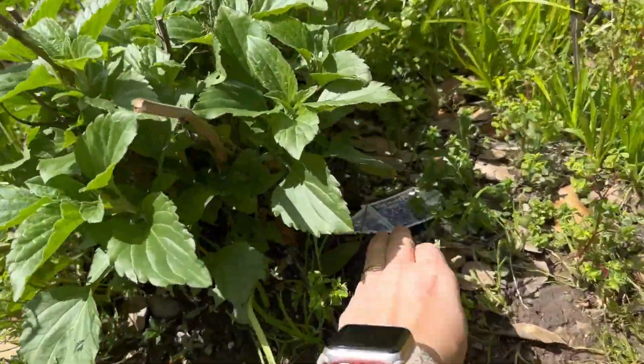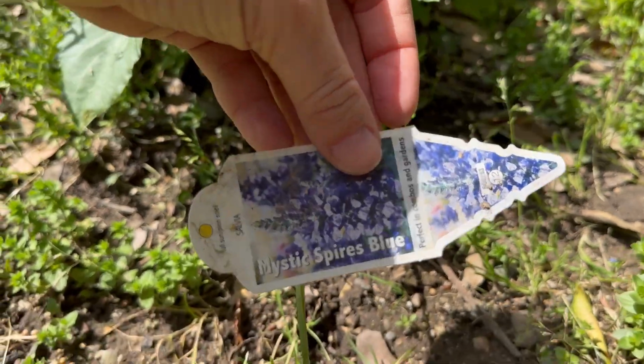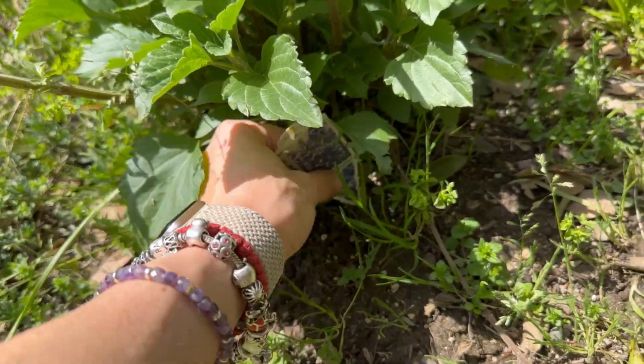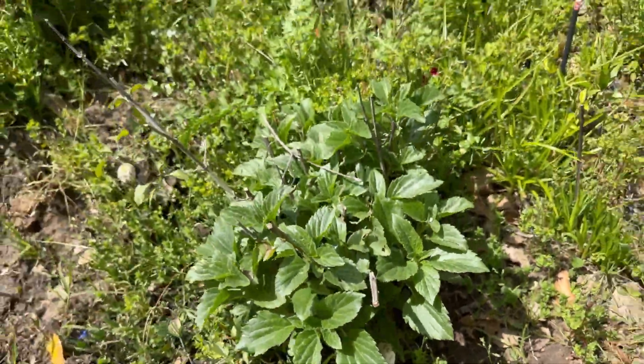Here we have, let's see, is this a salvia? Yeah, it is salvia. So I cut it down, and it's coming up again.